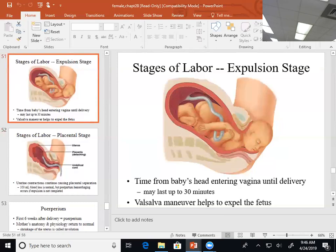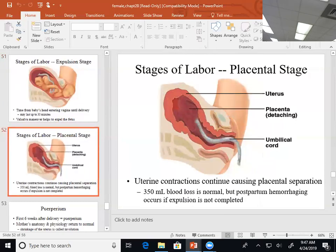And then it's going to be really important about that placenta. So in a licensed facility, once the placenta is delivered, they're going to examine it right there to make sure that it's intact, but it will also be sent to pathology so that it can be examined well.